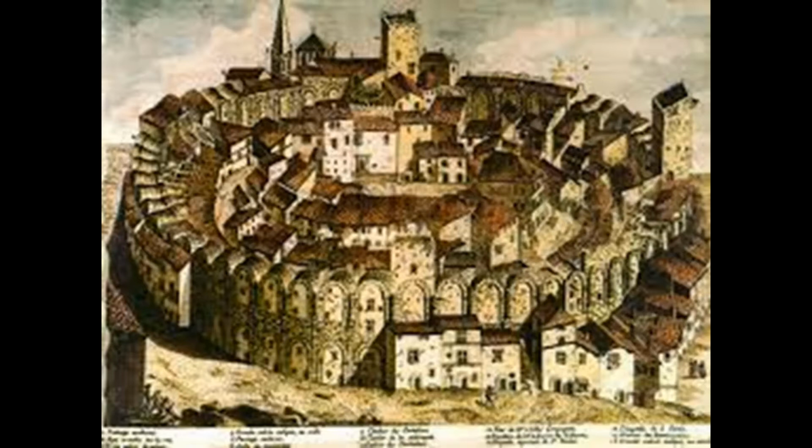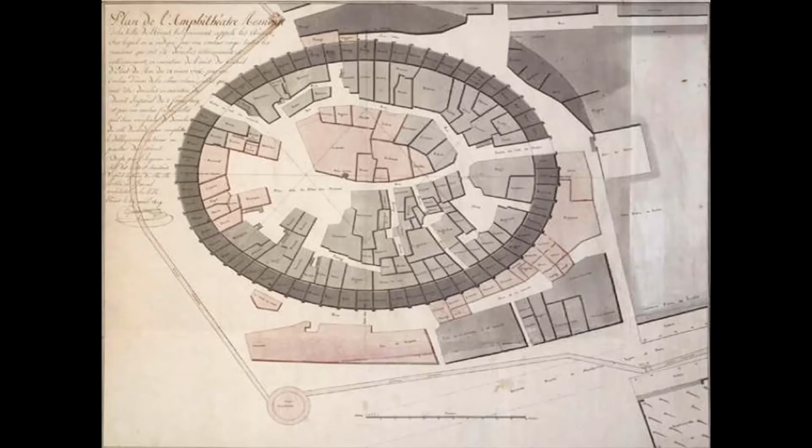It had two churches, the Church of St. Martin and the Church of St. Peter, St. Pierre's. And then all additions after the Roman period were removed around 1786, when restoration was started by the architect Henri Rouvel and completed in the mid-1800s. This map shows how the buildings were constructed in the arena at Nimes during the Middle Ages.